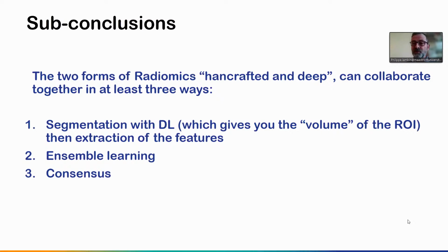So the sub-conclusion is that those two methods of radiomics, handcrafted and deep, can collaborate in at least three ways: first, segmentation, automatic segmentation with deep learning, and then handcrafted radiomics analysis. Second, ensemble learning. And third, looking at consensus. So you could say to the radiologist, look, for this subpopulation, we are pretty sure because the two methods agree. For this other subpopulation where there is no consensus, you should spend a little bit more time.